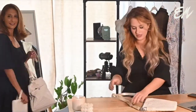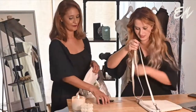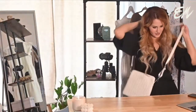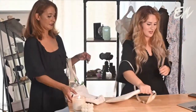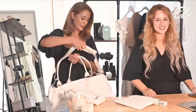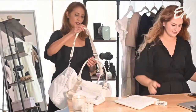We can also adjust this here. You can extend this and use it more cross body, so it's more comfortable. There you go. You can also make it tighter too. It's so easy to adjust this. I usually struggle to adjust purses, but this was very easy to do. It's amazing for traveling, because this is a travel bag. Don't forget the chanclas. You can never forget the chanclas.